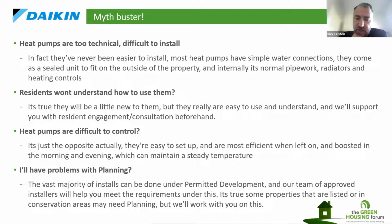A few years back, we had something called permitted development. What this means within planning is that heat pumps are now allowed to be installed without having full planning permission. So permitted development does capture all the normal, straightforward heat pump installs without having to go through any kind of planning regulation or application or process at all. That's quite a big change, and that just means that the planning departments are very happy with heat pumps as a rule.